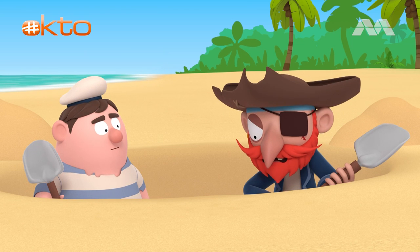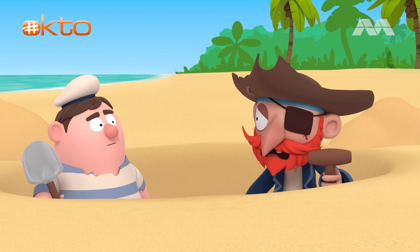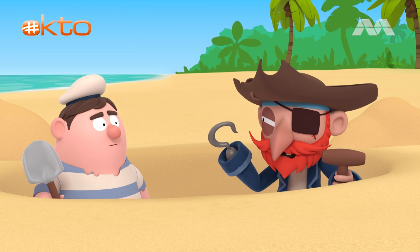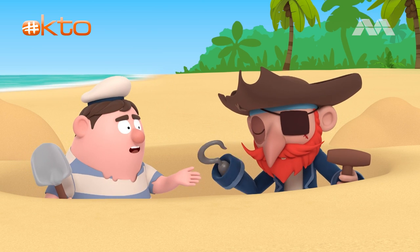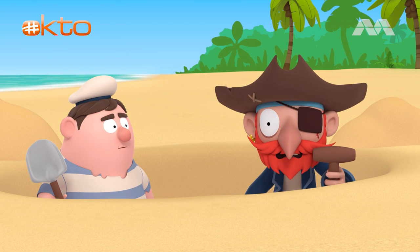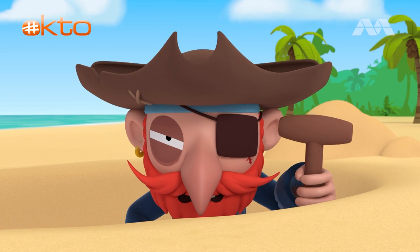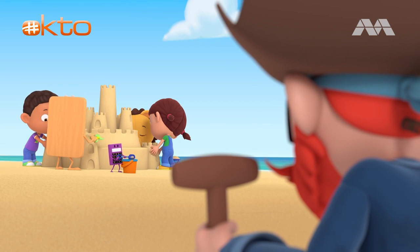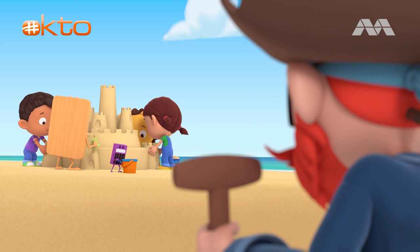There's no treasure here. Those children tricked me. Maurice, we have to trick them back. Well, how are we gonna do that, Captain? Build another sandcastle somewhere else and make sure it looks exactly the same as theirs. That'll trick them into thinking that their sandcastle is not at that spot.